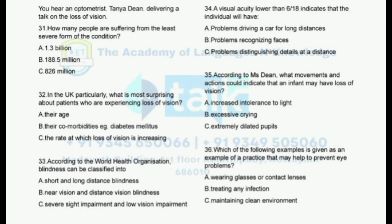Blindness can be classified into many groups, but majorly as partial and complete loss of vision. According to the World Health Organization, it can also be classified as near vision blindness and distance vision blindness. In partial blindness, an individual can see things to some extent, while in complete blindness, the patient is unable to see anything, even bright light.